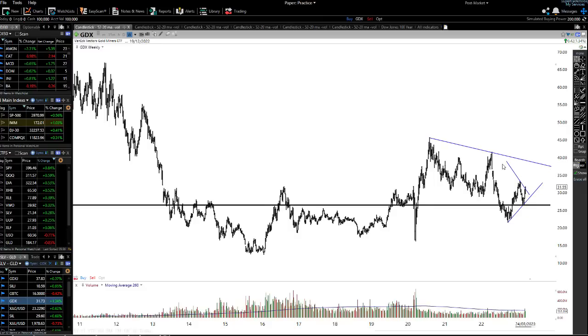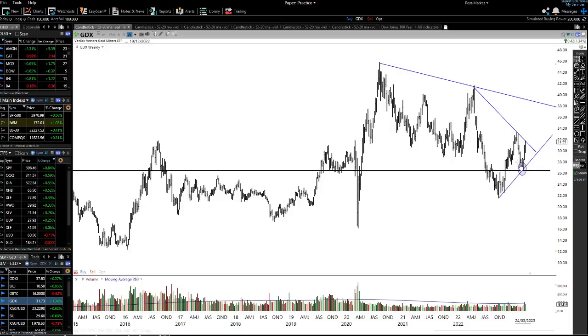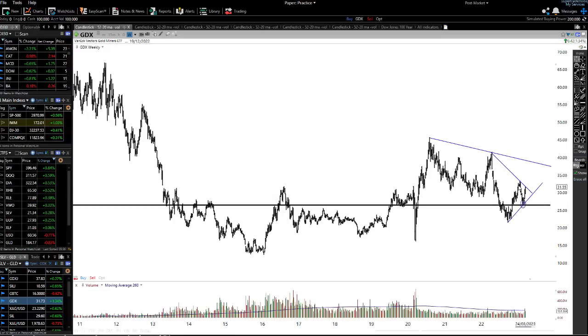Now we've got this also resistance coming down through here as well. So that tells me, again, look what's happening right now. Okay, so this is the weekly chart here, guys. So big weekly chart, higher low now, and we're starting to pick up some strength. What does that actually mean? The buyers are starting to come back in now.